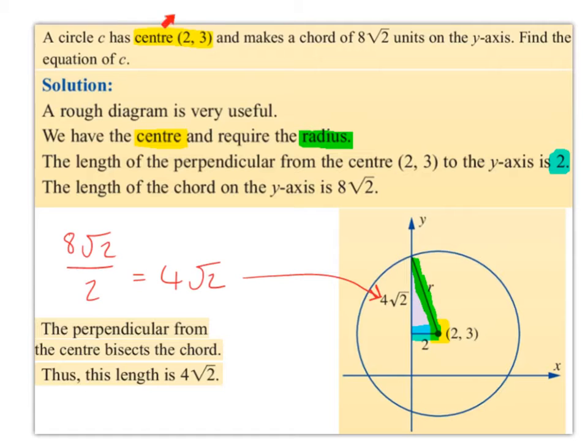A circle C has a centre (2, 3) and makes a chord of 8 root 2 units on the y-axis. Find the equation of C. A rough diagram is very useful. So here we have our circle. Here we have our x-axis and our y-axis, our centre (2, 3), and our radius we just label as r, and the chord goes from this point down to this point and is 8 root 2 units. So from here to here must be 4 root 2 units.